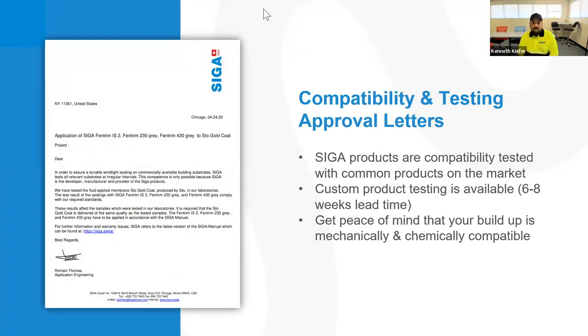We also have compatibility testing and approval letters. We understand that we're not always going to be the only manufacturer keeping the building airtight. We want to test that our products are going to play well with others, especially if it's something new or a different detail or a new product that's coming on the market. So we can definitely send that to our labs with about a 6 to 8 week lead time to properly test both mechanical and chemical compatibility.